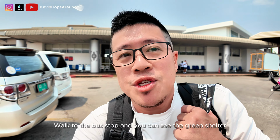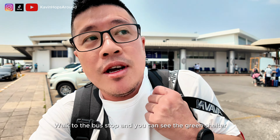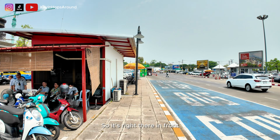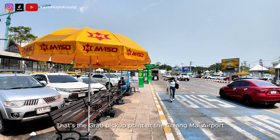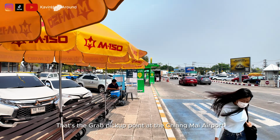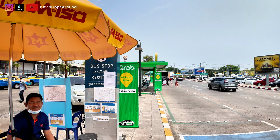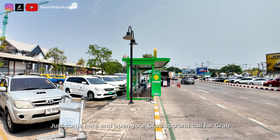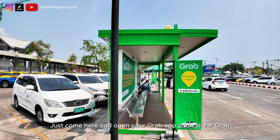So you come up from door 1, walk to the bus stop, and you can see the green shelter. That's where Grab is. So it's right there in front. You can see the sign, which is quite obvious. There's the Grab pickup point at the Chiang Mai Airport. So this is also where the bus stop is. So just come here and open your Grab app and call for Grab.